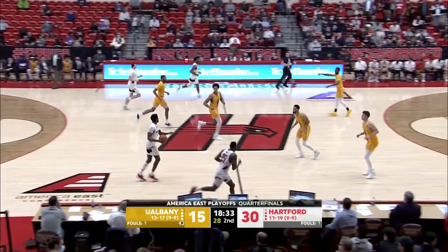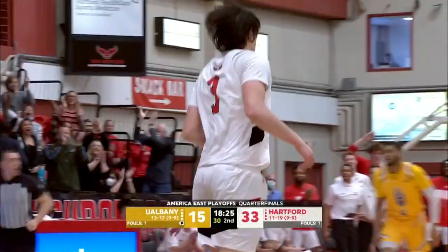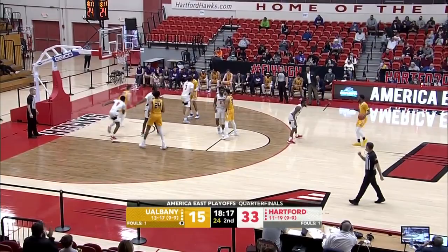Wow. Schreiber, long three. He gets it to go! David Schreiber! Energizing the crowd here in Hartford. 33-15 Hawks. The announcer just says David Schreiber from Bloomfield.